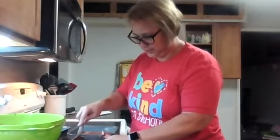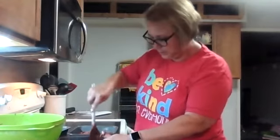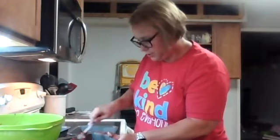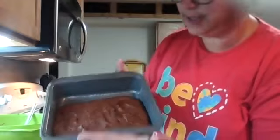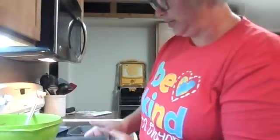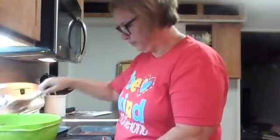And I know you can't see, I can only move my computer so far, but I'll show you a little bit of what it looks like. So here it is. Woo! See, it's not set yet, so it needs to go in the refrigerator so it can cool.